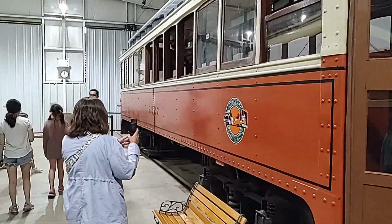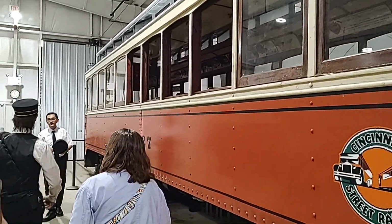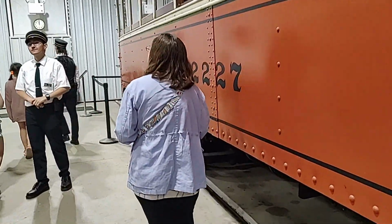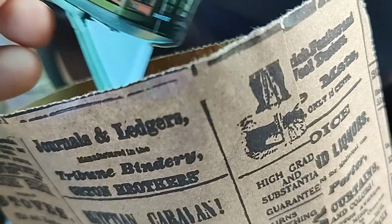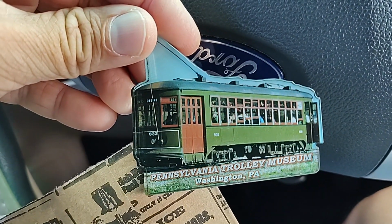If nobody has any outstanding last minute questions, we'll head back out the door and we'll reboard the car and take it back to our main facility. And as usual, I have to end up with a magnet.